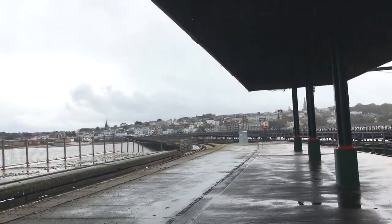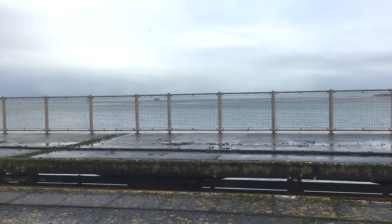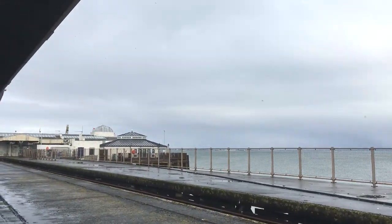Obviously, it's a windy day. It's a rainy day. It's low tide out of the Solent.